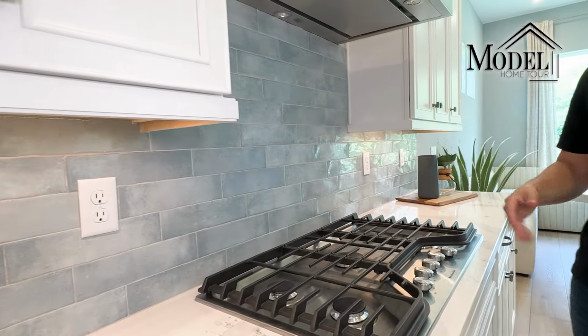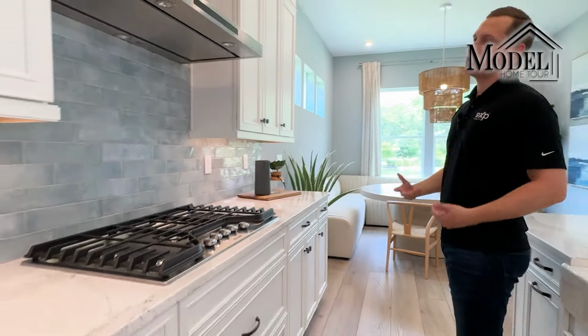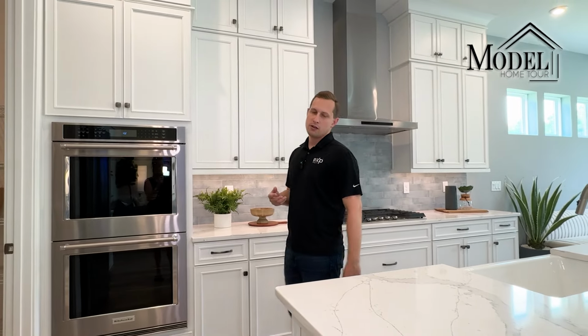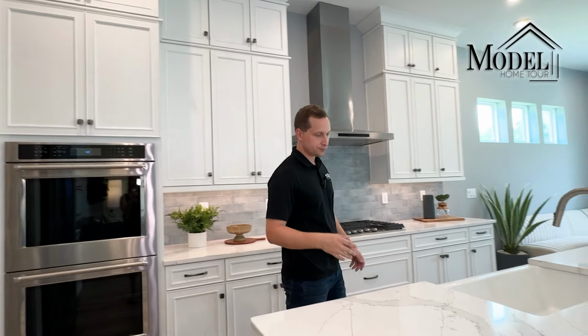But let me know in the comments section what you think about that backsplash. Personally, I think it really accentuates the kind of the color choices that we see a lot here in St. Johns County, especially because it's a very beachy area. I'd love to know your thoughts as well on what you like or don't like with stuff like that.